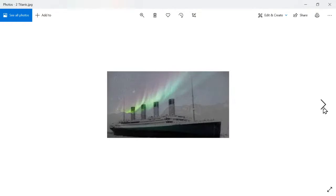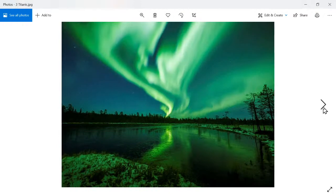Eyewitnesses described aurora glows in the region as the Titanic went down, with one observer testifying that the northern lights were very strong that night. Auroras come from solar storms, where the sun expels high-speed streams of electrified gas that hurtle toward Earth. As the charged particles and energy collide with Earth's atmosphere, some travel down the magnetic field lines to interact with atmospheric gases, glowing green, red, and purple.